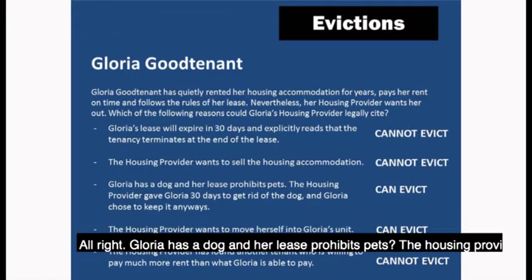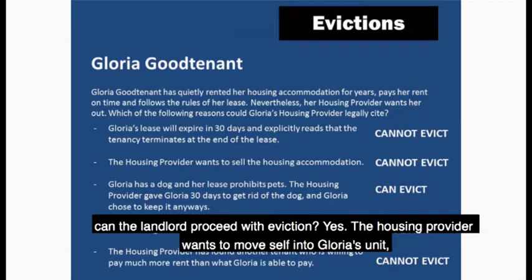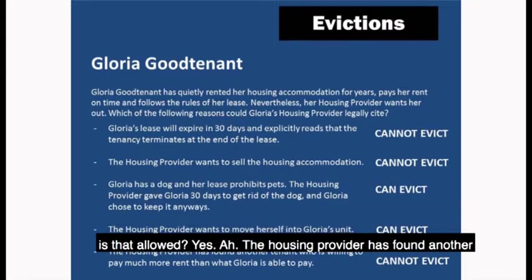All right. Gloria has a dog and her lease prohibits pets. The housing provider gave Gloria 30 days to get rid of the dog, and Gloria chose to keep it anyway. Can the landlord proceed with eviction? Yes. The housing provider wants to move herself into Gloria's unit. Is that allowed? Yes.